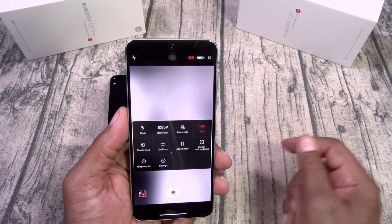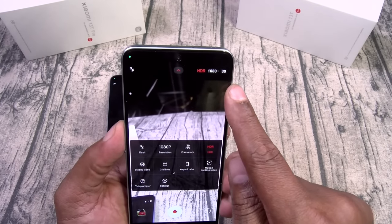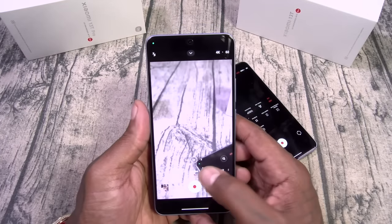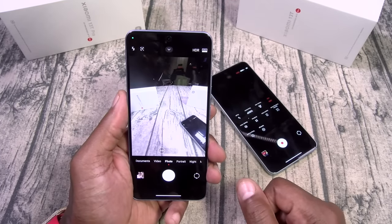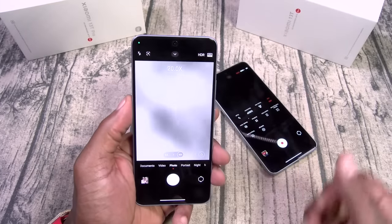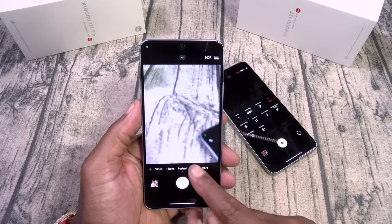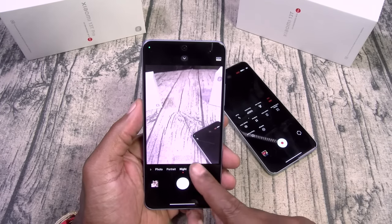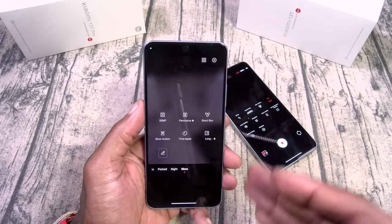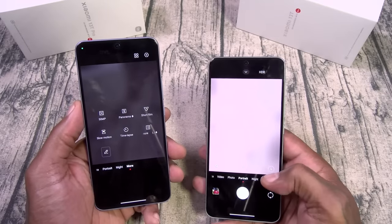Okay, now even when you drop to 1080p, no 60 frames. So 1080p, 30 frames per second is the max. Other than that, everything else is the same. So you got photos, you got wide angle, all the way up to 20 times zoom. You got your portrait mode, you got night mode, okay, and you got more. So you got 50 megapixels, panorama, short film, slow motion, time lapse, long exposure.